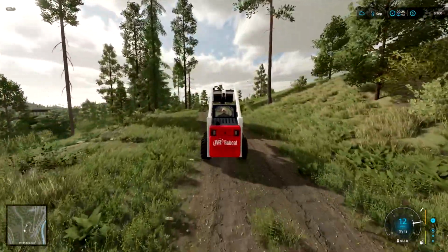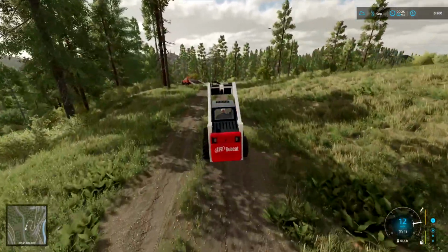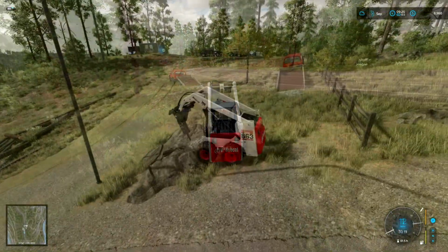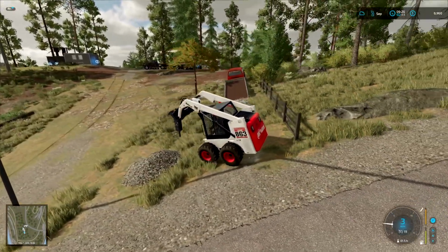Going to get that big one out of the driveway. We're going to get that big one down by the street. Get those out of the way. All right, look at that. Busted it up. Let's get this one on top of the hill.